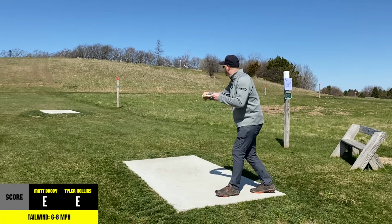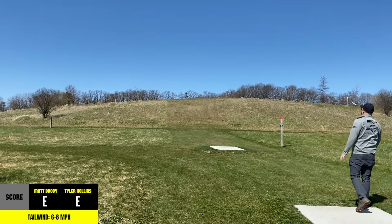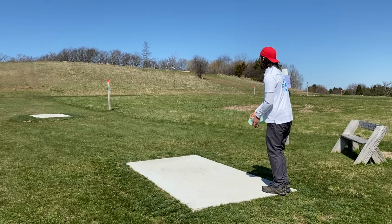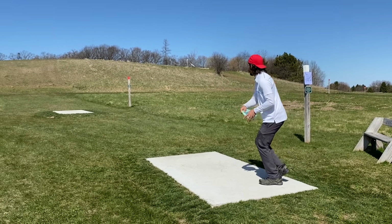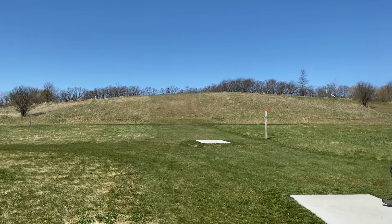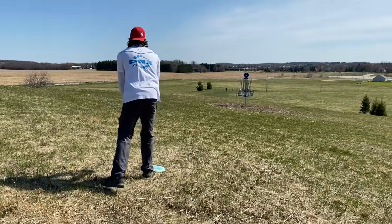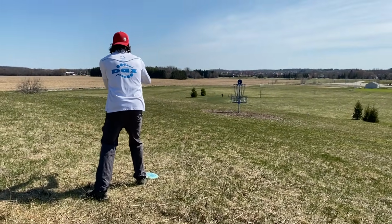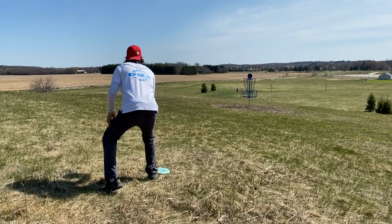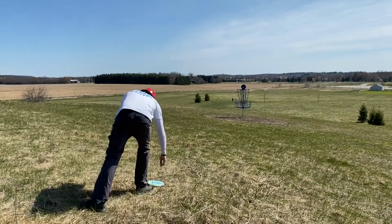Matt here is taking a swirly FD. Lets go of it a tad early, hyzer's just to the left. Tyler's taking a night strike 2, hoping to correct on the hyzer. Puts it right and has a fantastic throw. Tyler is outside compared to Matt, still inside of the circle, near circle's edge, putting into a headwind. Tickles the chains. Great effort.